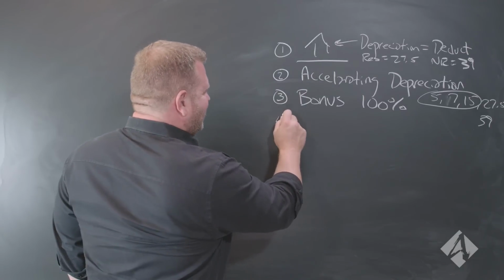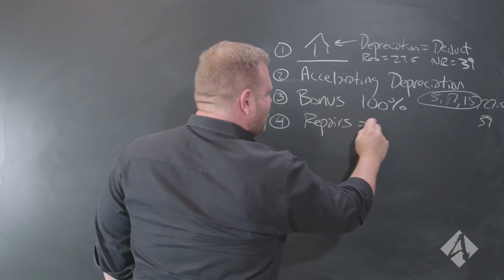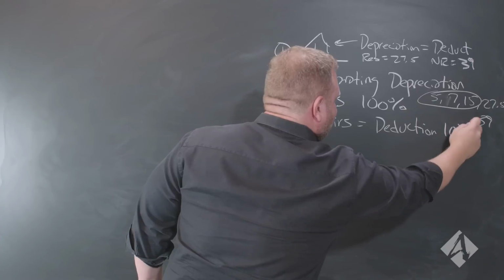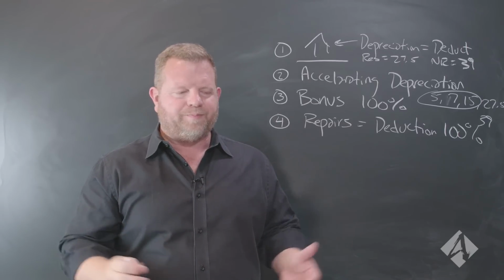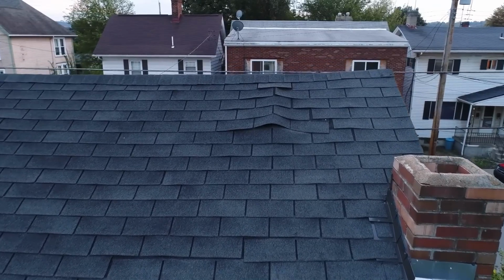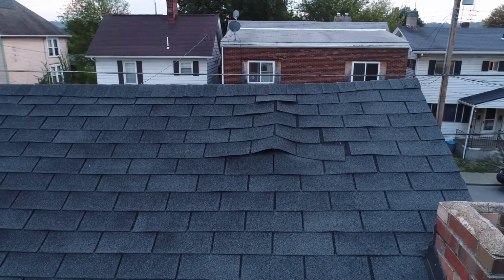Another strategy for real estate is something called repairs. And repairs equal deduction two, and it equals 100%. When you repair something, we're not improving it. When you repair it, you get to write it all off 100%. And what do I mean by repair? Let's say that you have something wrong with your roof. You have a choice. Hey, I want to repair the roof, or I want to replace the roof.